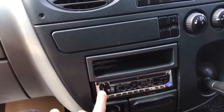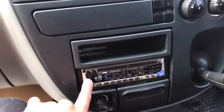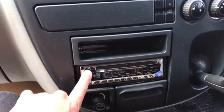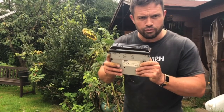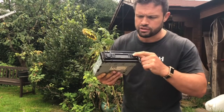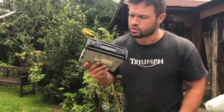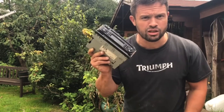Yeah, man, camper has tunes. Some tunes. We have a Kenwood stereo off Facebook for 15 quid, but here it is, the old stereo, original stereo, which kept asking for a code and wouldn't give us any tunes. So let's smash up the old stereo and film it in slow motion.